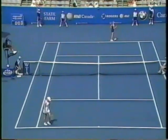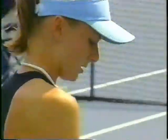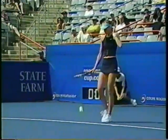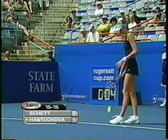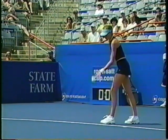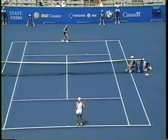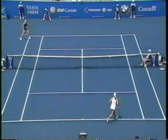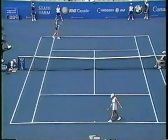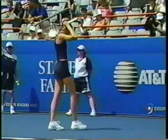And you have said that's where you think she lacks a little bit, is on the mental side, because she's gotten in situations against big players where she should be closing out a match, and is unable to do it. I've seen Barbara Schett lose so many close matches where she's served for matches or had a really good lead in the last set and just has not had that confidence to finish it out. Her biggest win, though, did come last year at the French Open when she defeated Venus Williams in the first round.